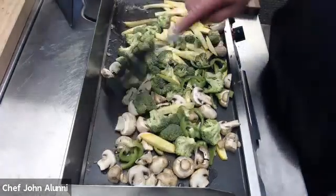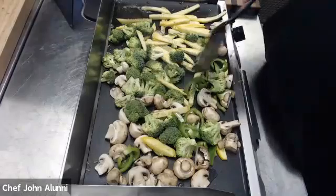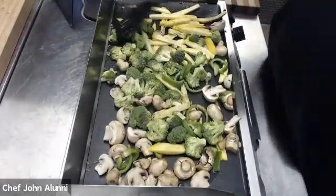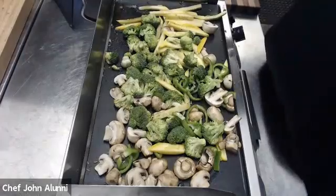I'm not going to put soy sauce on them yet. I want them to get 3/4 of the way done. And then I'm going to hit them with soy sauce, because soy sauce will burn really fast on a griddle, which gives you flavor as long as it's not burning. You want it to caramelize a little bit, but you definitely don't want it to burn.